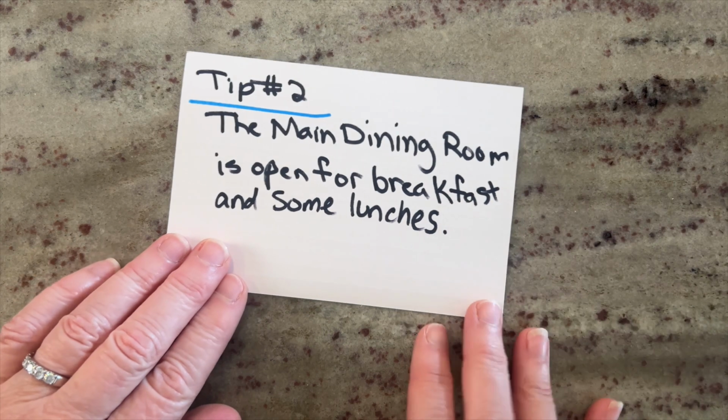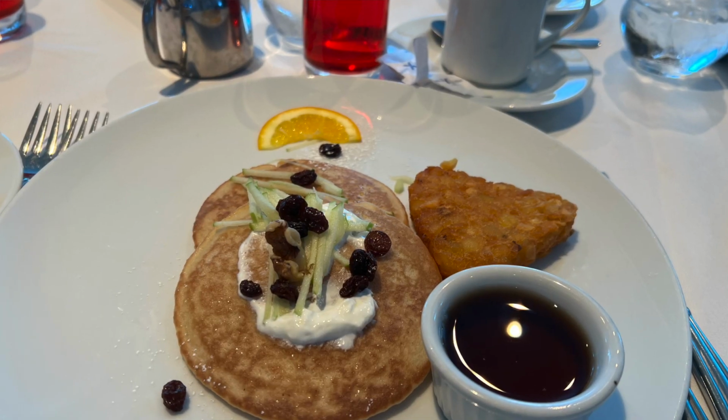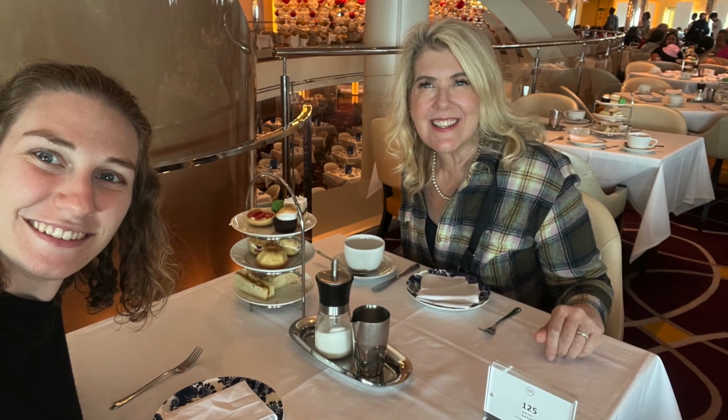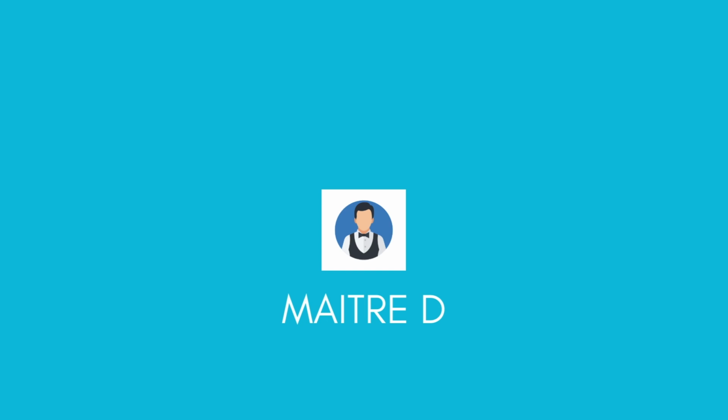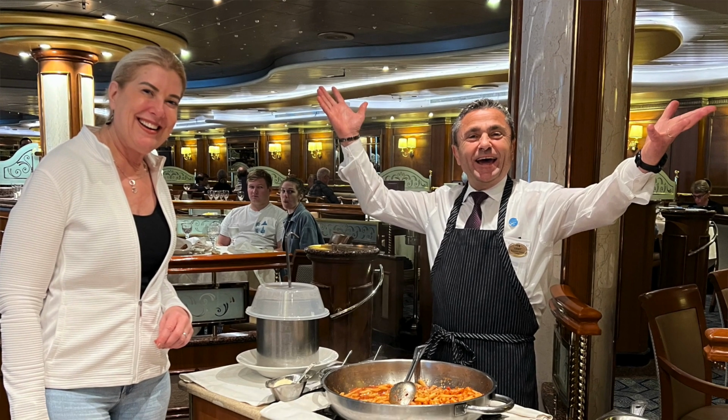That leads us to tip number 2, which is the main dining room is open not just for dinner, but it's also open for breakfast, some lunches, particularly on sea days, and then also many cruise lines have an afternoon tea also on those sea days. Tips number 3 and 4 have to do with meeting the Maitre D and your food restrictions that the main dining room can help you with.